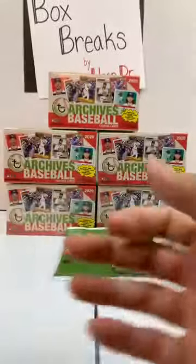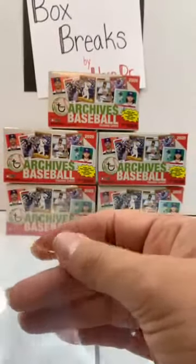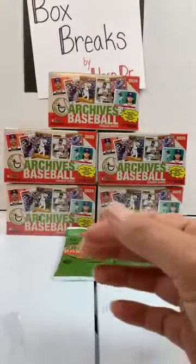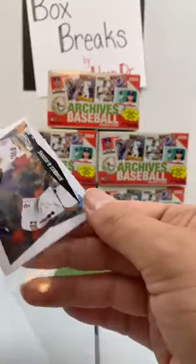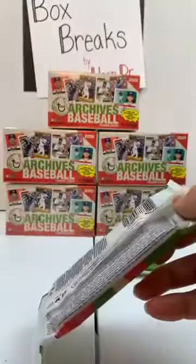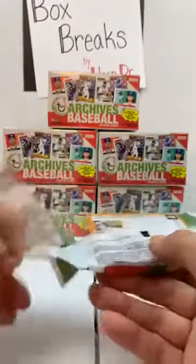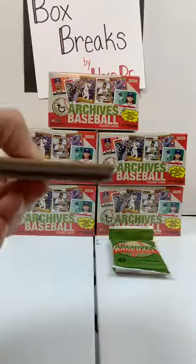So, some neat cards. And we're getting to put a few cards in sleeves. I hadn't got one to put in a top loader yet. We got a bunch of cards still to look at. Two more value packs still to go. Sure would be nice to get some autograph out of one of these. That would definitely get our break off to a great start.